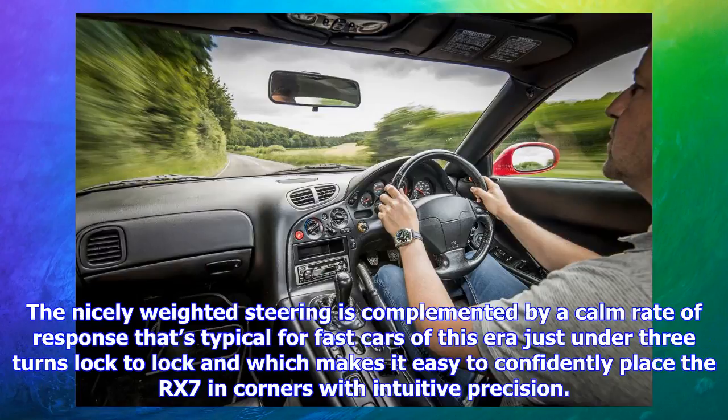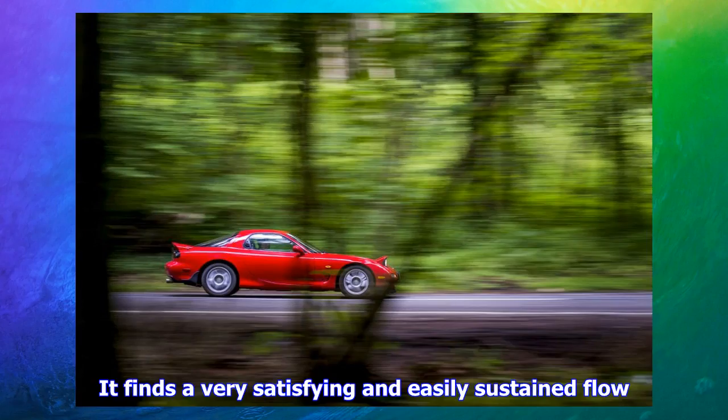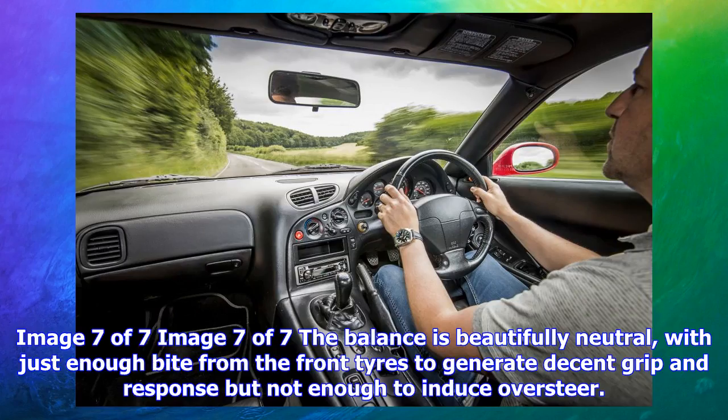My driving skills and judgment have come a long way in the last 20 years, but I still can't help but feel a little wary of this old Mazda for the first few miles. The nicely weighted steering is complemented by a calm rate of response that's typical for fast cars of this era, just under 3 turns lock to lock, and which makes it easy to confidently place the RX-7 in corners with intuitive precision. You need only encourage it into long curves with a small squeeze of steering input, then relax the lock as the corner opens out. It finds a very satisfying and easily sustained flow.